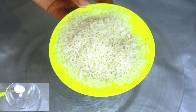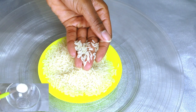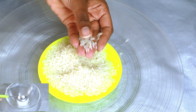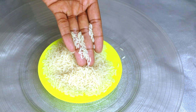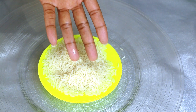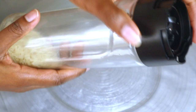Our first ingredient is rice, and I'm going to be using white rice. Rice powder has been used as a natural beauty aid for thousands of years. It contains a lot of vitamins and minerals that help to achieve a clean and flawless skin. It also can possibly provide you with a lot of beauty benefits that include skin brightening.